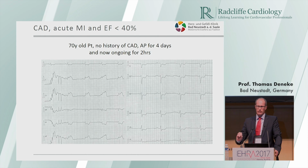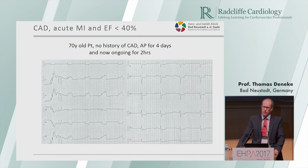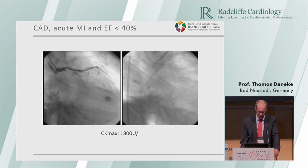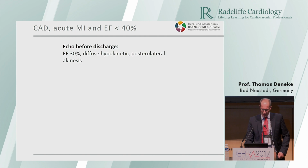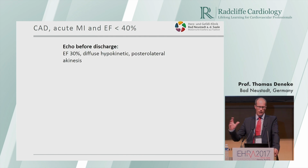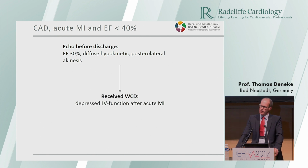Let me go on to a second group of patients, which I think is even more interesting. Those are the coronary artery disease patients who've had a recent acute myocardial infarction. This is the ECG of a patient who had an inferior ST segment elevation infarction. You can see that this was due to an occluded circumflex artery, which was reopened and stented. And the echo before discharge, 2 days later, indicated an ejection fraction of 30%, diffusely hypokinetic with a posterolateral akinesis. So in this case, this patient received a wearable defibrillator.